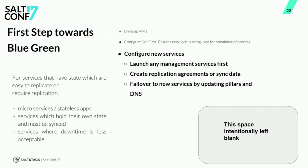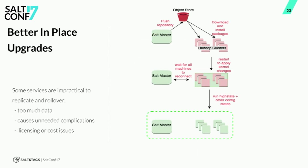So when we run a high state now, any machine that was using the old states and is connected to the new master can now reconfigure itself to use the new states, basically. So it's kind of upgrading itself. There's another step, but it's basically it. And we can also do any DNS failovers once services are started. It's not important right now.